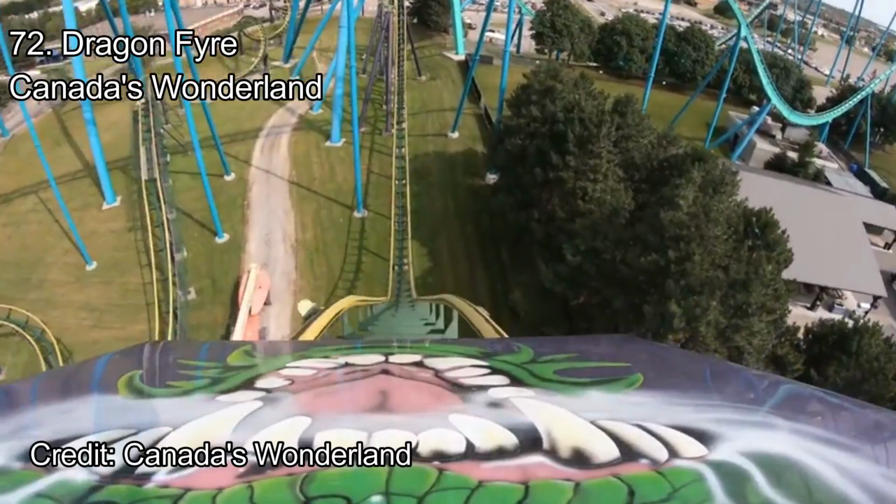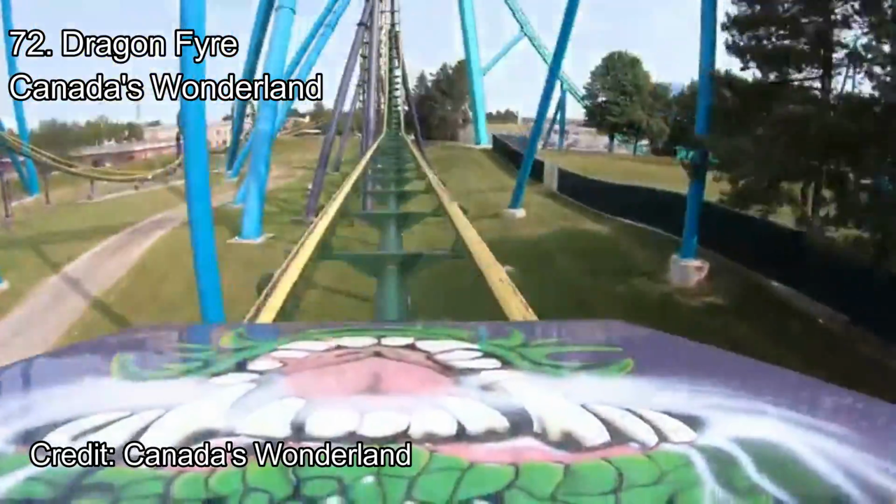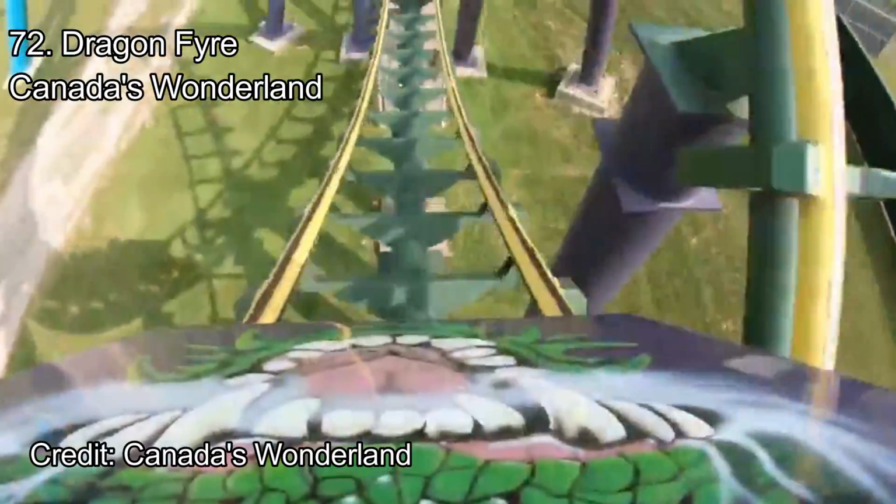72. Dragonfire. This aero looper is in Canada and it's a fun experience. It's not too rough and its elements are pretty intense and fun. Its pacing needs a little work, especially in the second half.